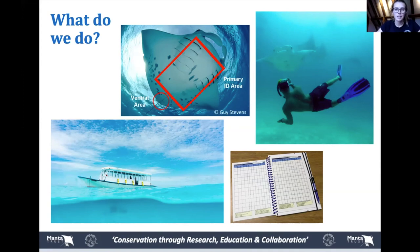We also write down a lot of information. Some of the information we write down will be what the weather conditions are, or what the current strength is, or how much food is in the water. But we might also write down how many humans are in the area, how many snorkelers, and how many boats. And all of this information over time will tell us what mantas are doing, which areas they're visiting, and how they might be threatened.